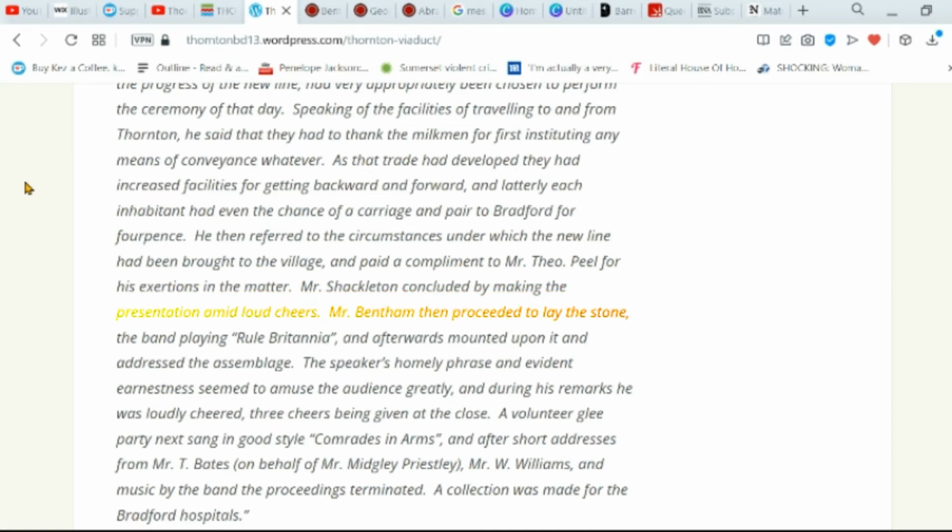Mr. Bentham then proceeded to lay the stone, the band playing Rule Britannia, and afterwards mounted upon it and addressed the assemblage. The speaker's homely phrase and evident earnestness seemed to amuse the audience greatly, and during his remarks he was loudly cheered, 3 cheers being given at the close.